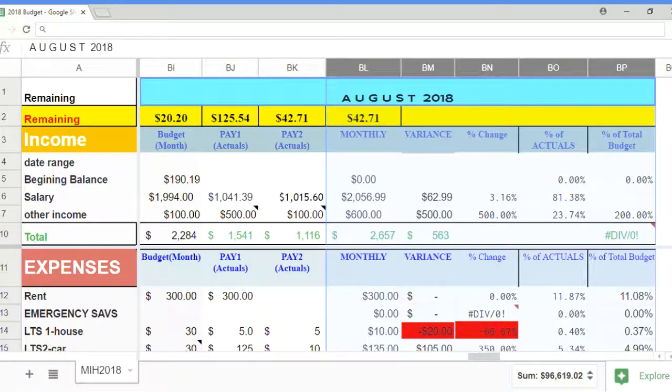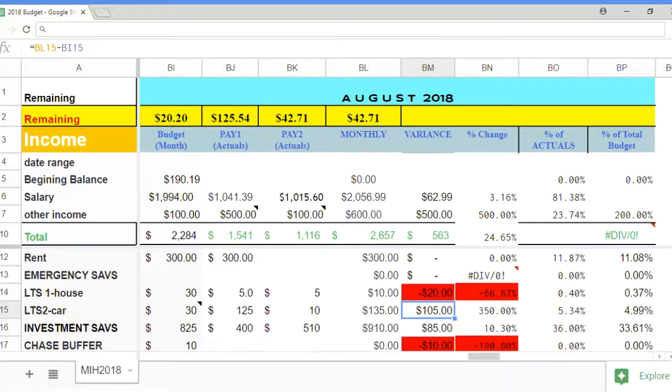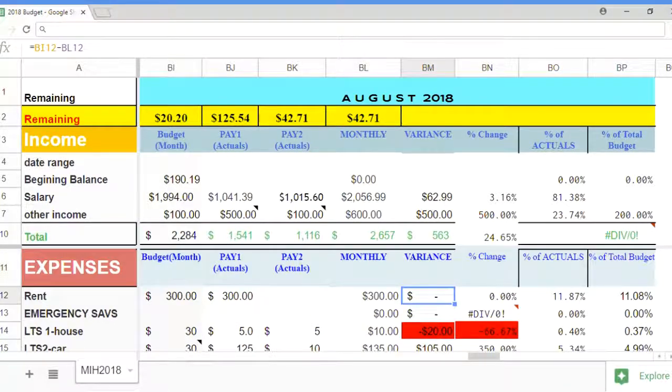So my monthly income for August was $26.57, which was $563 higher than what I expected, which is about 24% higher than budgeted for. Moving along, so there were no changes in the variances here.